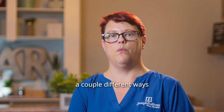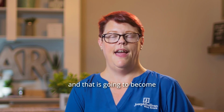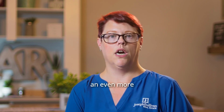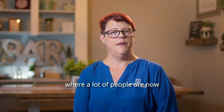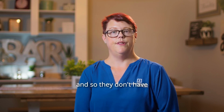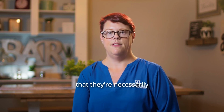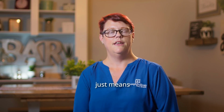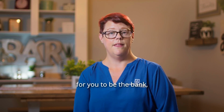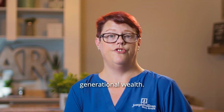So there are a couple different ways where you as the seller can actually be the bank for the next buyer. And that is going to become an even more significant opportunity as we go forward since COVID, where a lot of people are now working for themselves. And so they don't have a W-2 job anymore, and mortgage companies may not qualify them simply because of that fact. Doesn't mean that they're necessarily a risk the way a bank might make them out to be. Just means that there's an opportunity for you to be the bank, make a little money, and help somebody get into a house to build their generational wealth.